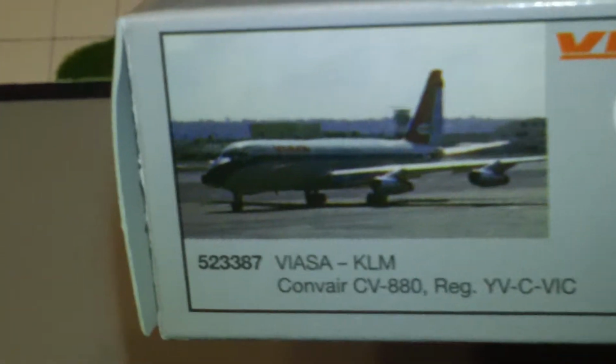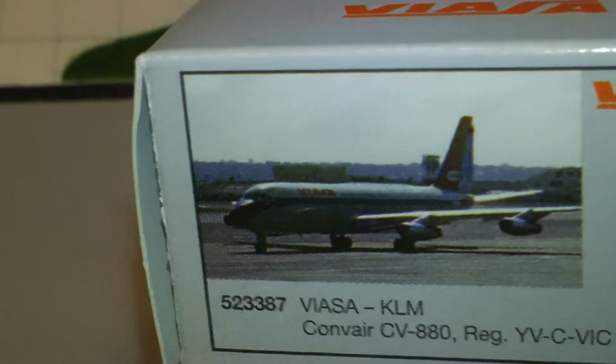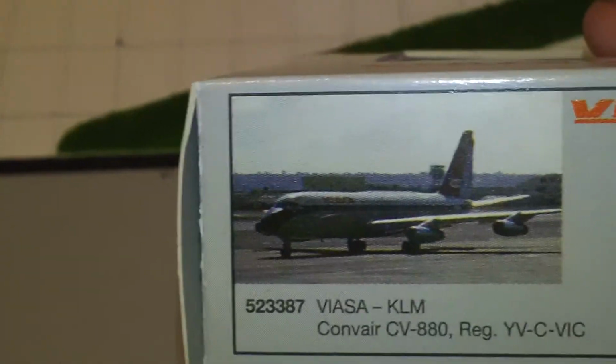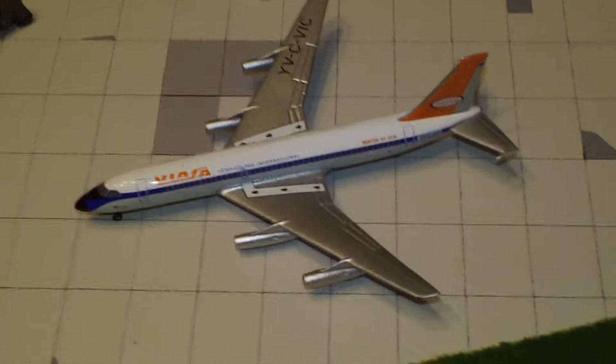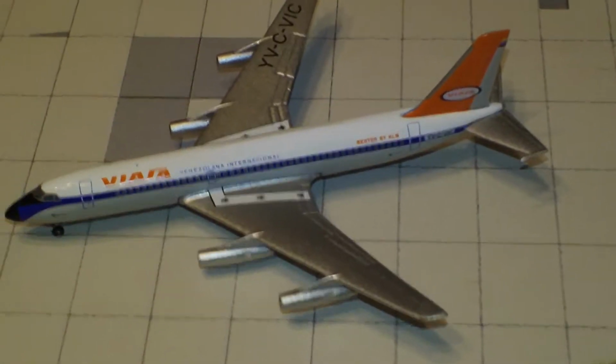This is a yesterday series model from Herpa. They always call the retired planes, or just planes that are no longer around, they usually put those in what's called the yesterday series. And there it is. There is your Viasa KLM.